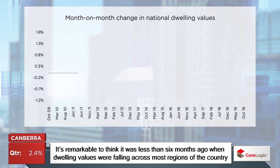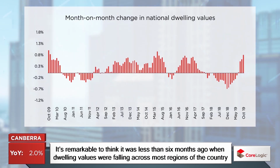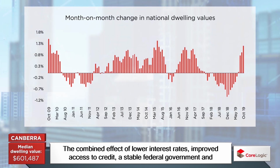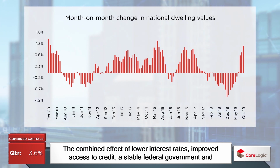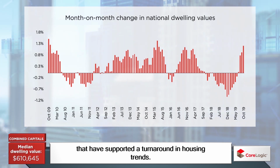It's remarkable to think it was less than 6 months ago when dwelling values were falling across most of the regions of the country, and now we're seeing many cities recording the strongest growth conditions in several years. The combined effect of lower interest rates, improved access to credit, and a stable federal government and generally more affordable housing prices compared with a few years ago are the main factors that have supported a turnaround in housing trends.